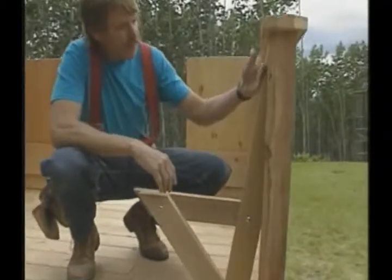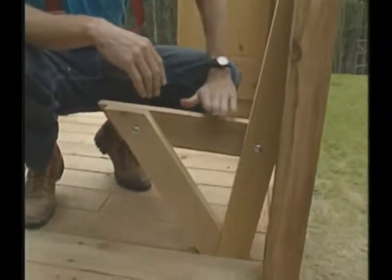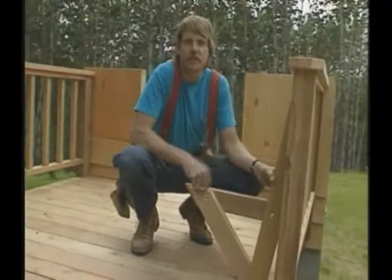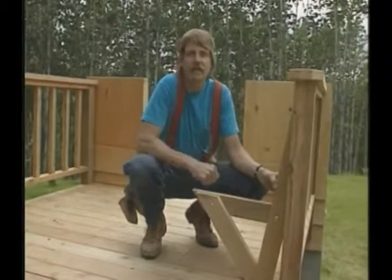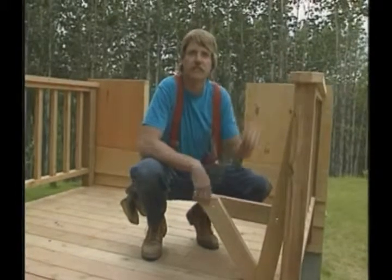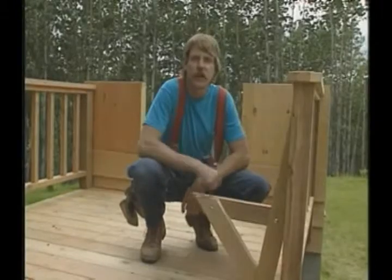It has an angled back where I'll put some 2x6s for a backrest, and a slightly tipped seat where I'll put some more 2x6s. Now, one of the big advantages of this frame is that it can be added at any time, even after the deck is built, because it's not an integral part of this railing system. Now all I need to do is add one frame for that end of the bench, and let me show you how to do that.